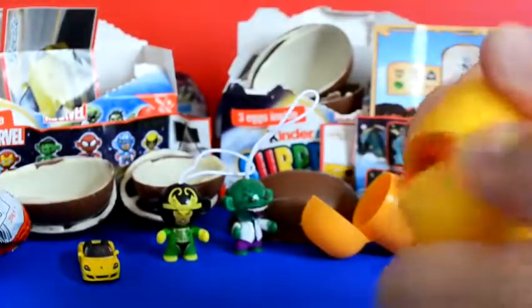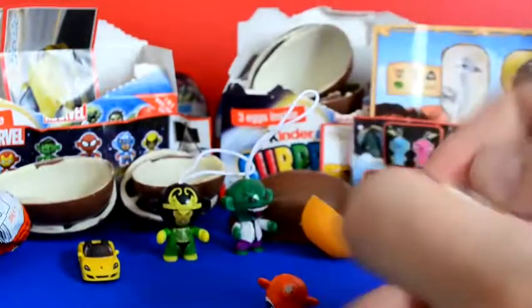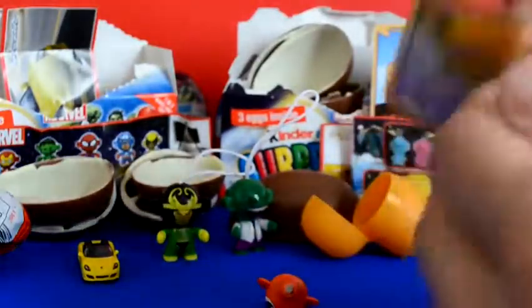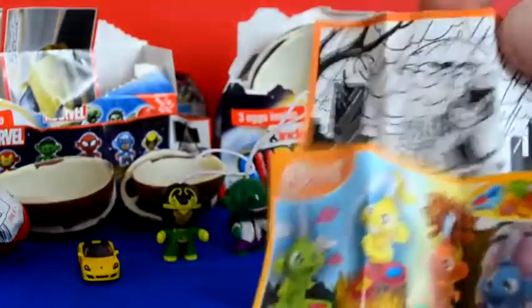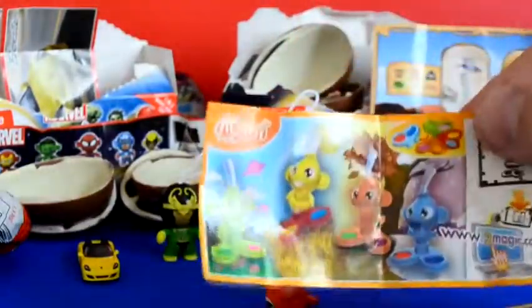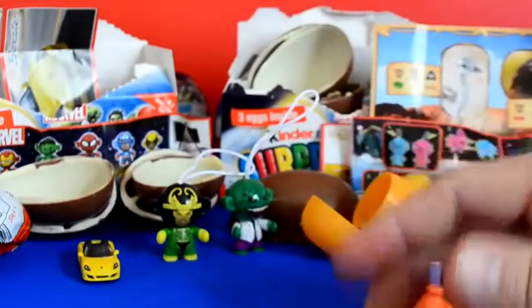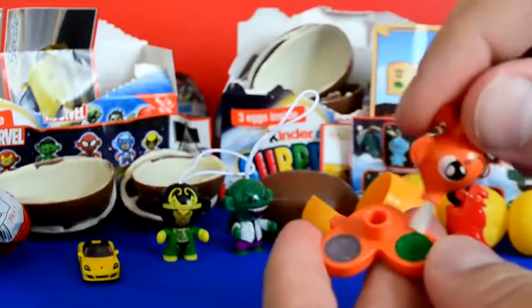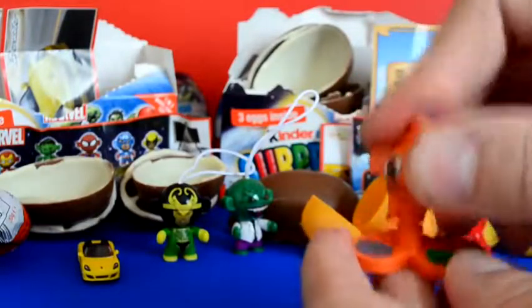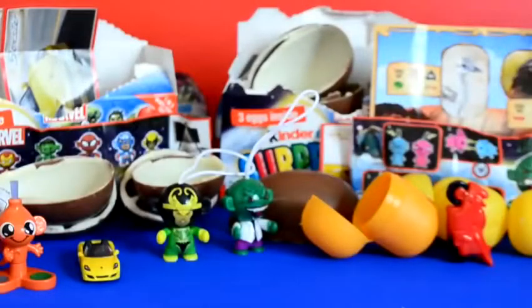So let's see what we get in our last surprise egg. Oh, so these are really cool. What we have here is one of these cool little characters. And what you do is you can stand him up on the base like that. And there's a little brush on his head, and you can wet the brush and you get little colours. You can paint with those, which is really cool. And that's a really nice collection too.